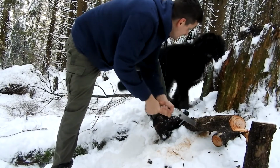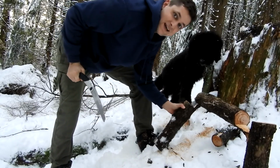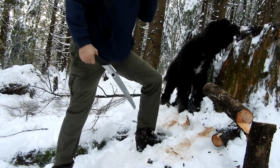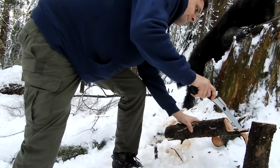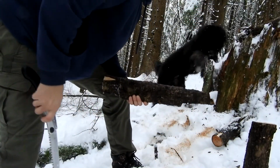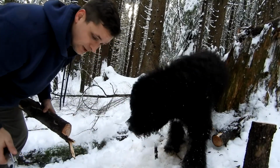Here he comes to take my wood away. Well, I guess it's our wood. Here you go. And that should do it, guys. That should do it. Okay, let's get this wood back to camp. Henry, you want to help me? Thank you.